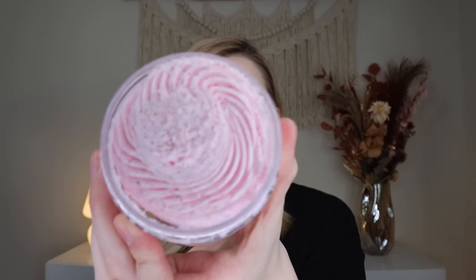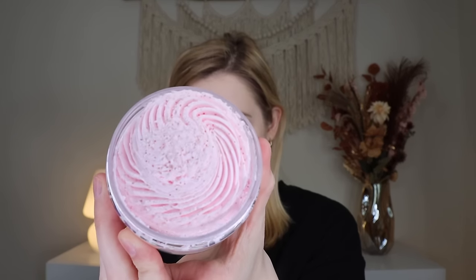Ooh, very pepperminty. And that's what it looks like. I don't know if I really showed it. Very whipped, very beautiful, very, very yummy. Oh, that smells so good. Mmm. Oh, I love that.